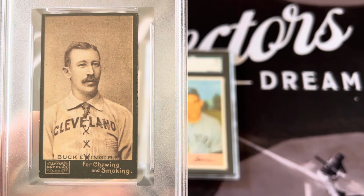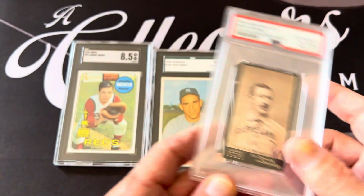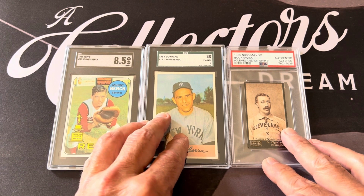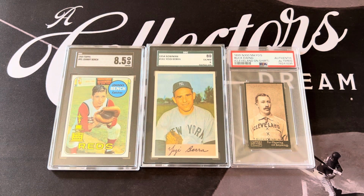But anyway, that's the Buck Ewing, the Yogi Berra, and the Johnny Bench. 3 of the best catchers in the history of baseball. So I wanted to do a quick video on my 3 favorite cards of those 3 catchers.